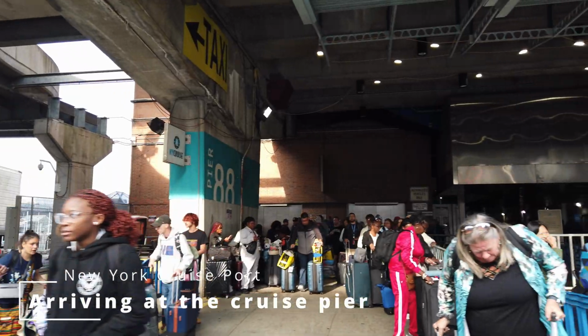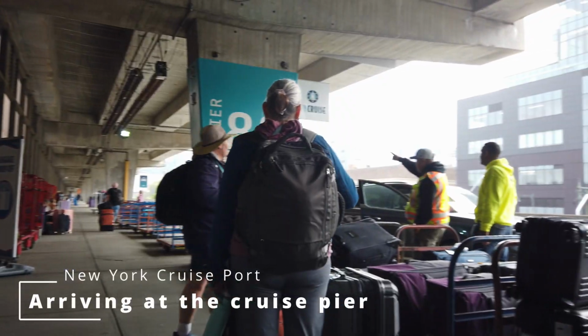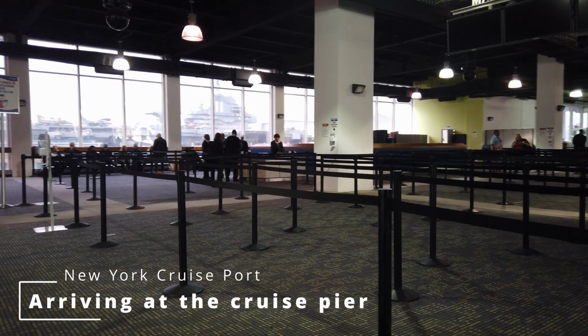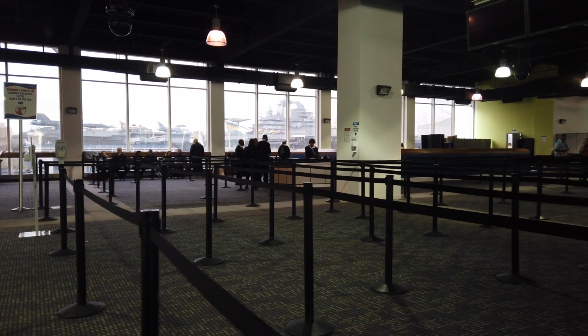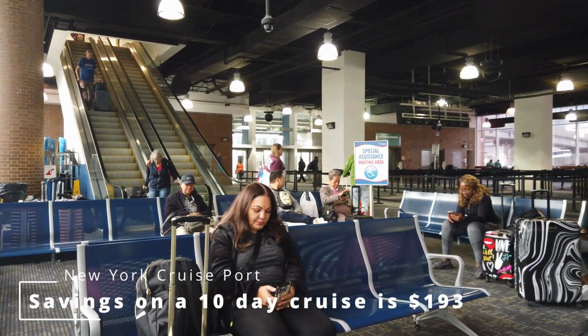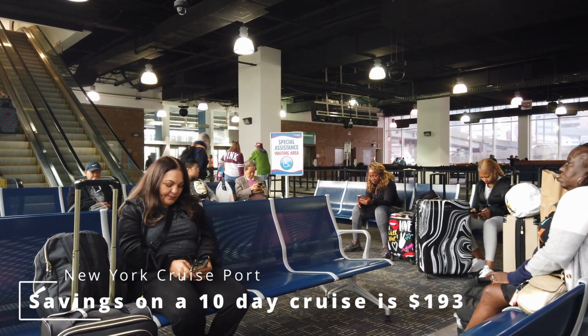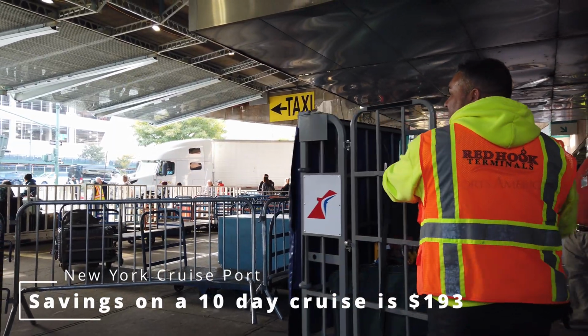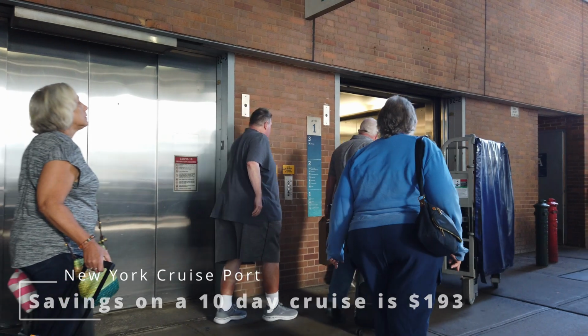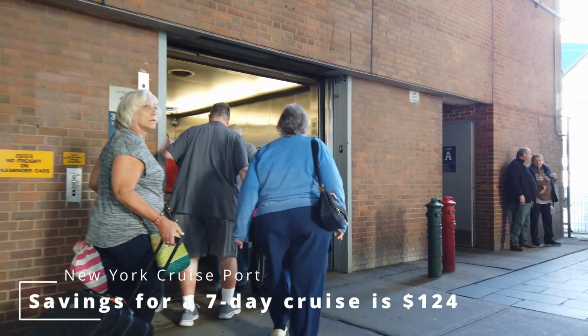This is what the port looks like. The cost of the parking garage I just showed you was $22 per day. However, parking right next to the cruise terminal is going to be $45 a day. Some parking garages not far away will cost you as much as $60 per day. The challenge is that it's going to cost you a little bit more time. Parking in New Jersey and taking the ferry over, that's going to be $22 per day. So that's going to be about half the cost of parking next to it.